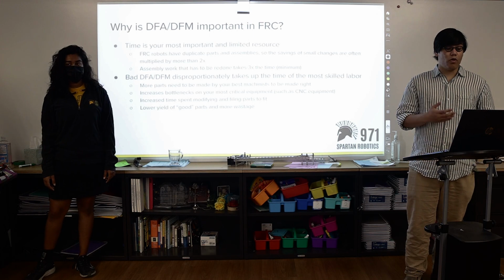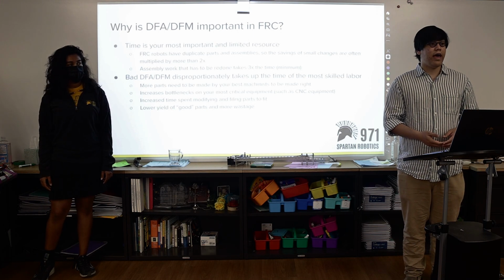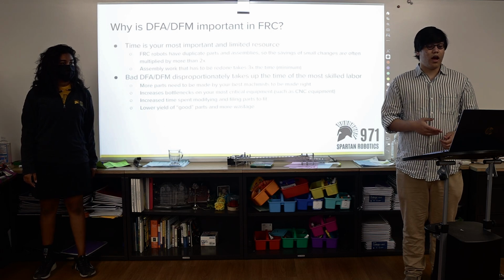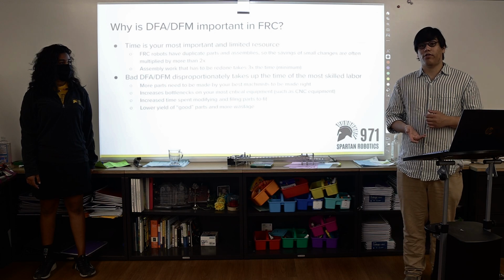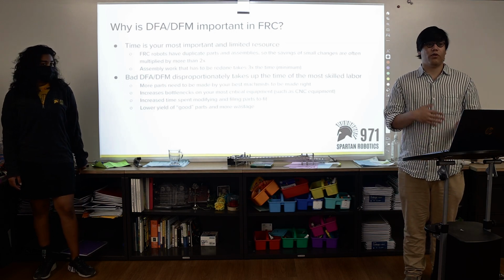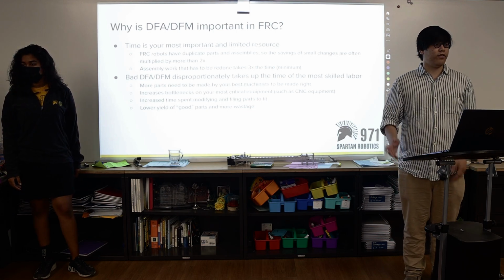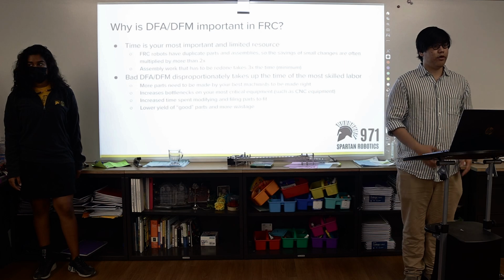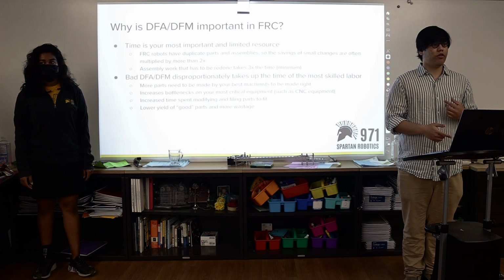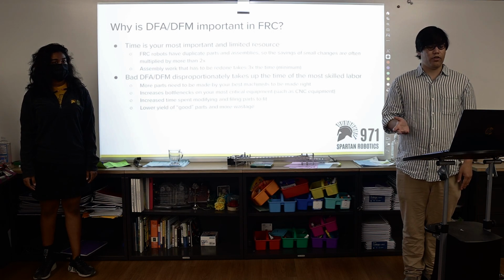So one reason that you want to design parts that are easy to manufacture and design assemblies that are really easy to assemble is that there's often duplicate parts on your robots. For example, a really common one is left or right side parts. We also had 2 intakes on this year's robot, a front and a back side. And so any change that you can make to one of those parts or assemblies is multiplied by the amount of times you have to do that on the robot.